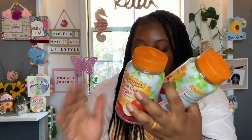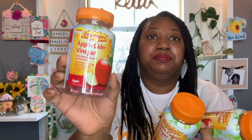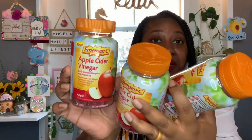And these are the new Emergency apple cider vinegar daily immune support and botanicals. You get 36 gummies. It's a dietary supplement. It has natural apple cider vinegar. It has a high potency vitamin C for immune support and antioxidants and B vitamins. So yeah, I only picked up 3, y'all. Should have got more, but I was happy. I'm gonna be happy with the 3 that I got for $1.25 each. You can't beat that deal.